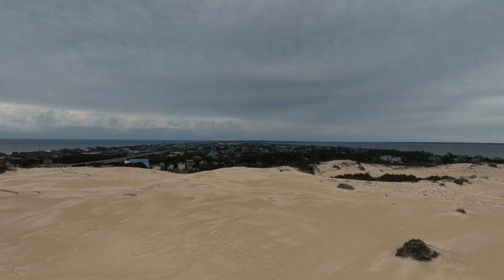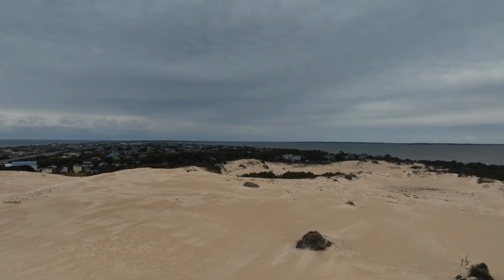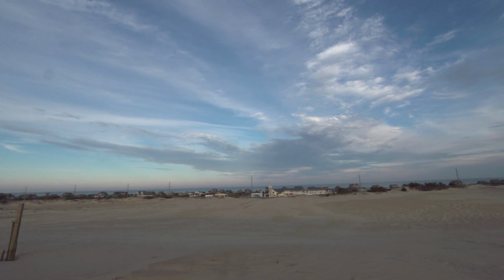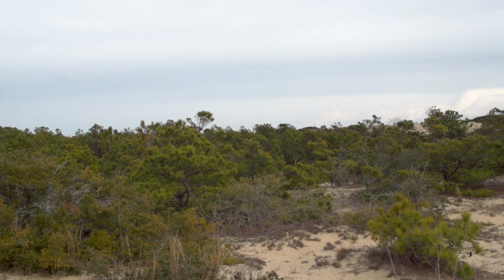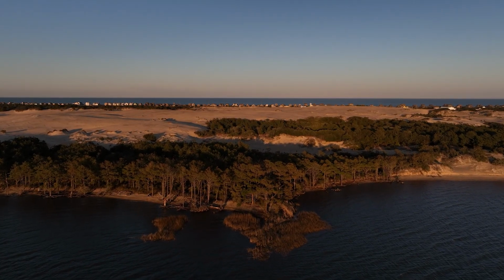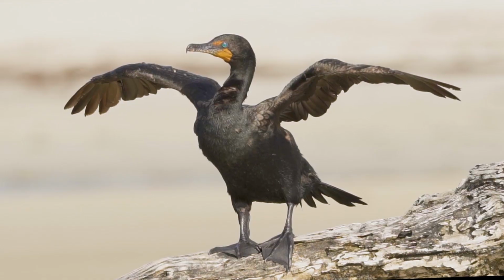We have around 530 acres of park property. Just over 50% or half of the park is open dune areas. But then the other remaining portion is our low-lying vegetated areas, the areas where our wildlife seeks shelter.